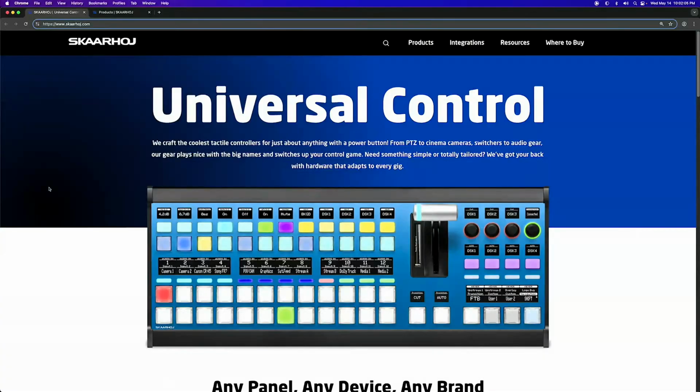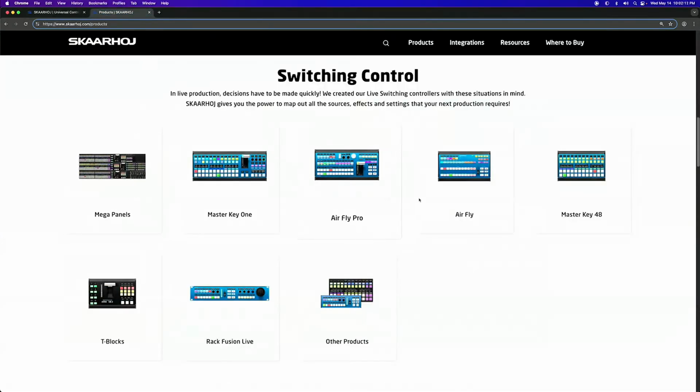But if you're in the market for a controller, I would highly recommend saving up and investing in controllers from the likes of Skaarhoj that create certainly more robust and better feeling controllers. They have a whole slew of controllers available that not only control ATEM switchers, but you can control specific buttons to trigger other software or other hardware aside from the ATEM itself.